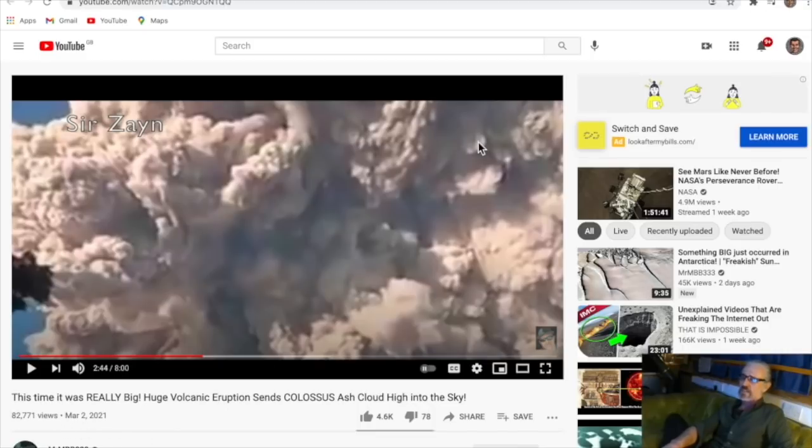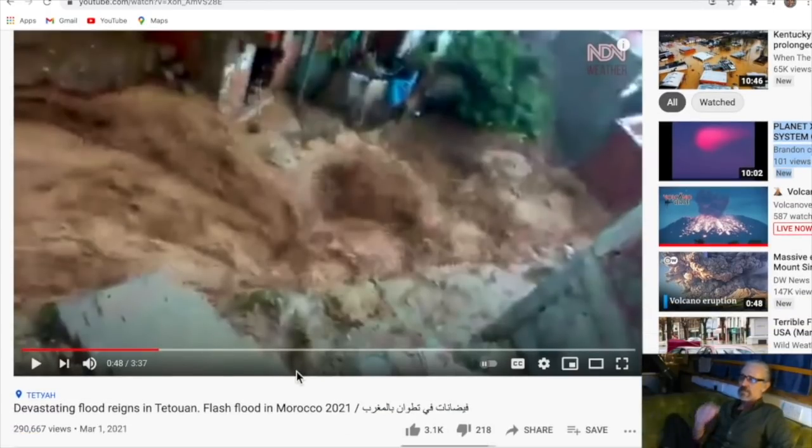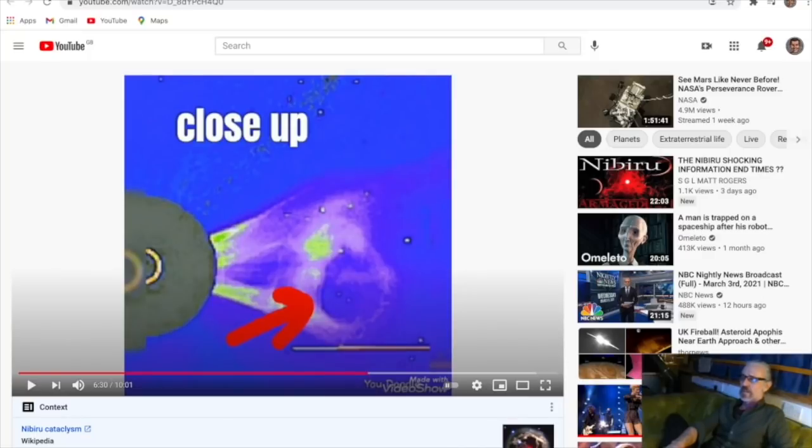That was on March the 2nd. A big volcano starting to go off, so we know we've been building up for something. Devastating floods in Morocco. We guarantee that's been caused by Etna, because of all the particles coming up from that storm, coming down from the jet streams across Europe and straight into Africa, taking all the moisture with it and just dumping it in Africa.